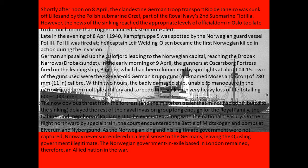In the early morning of 9th of April, the gunners at Oscarsborg Fortress fired on the landing ship Blücher, which had been illuminated by spotlights at about 04:15. Two of the guns were 48-year-old German Krupp guns, nicknamed Moses and Aaron, of 280-millimeter, 11-inch caliber.